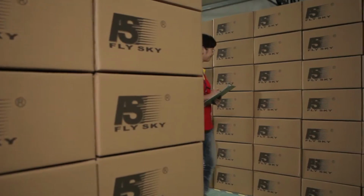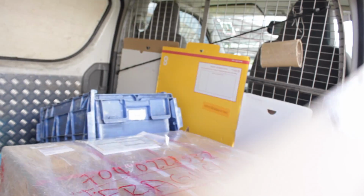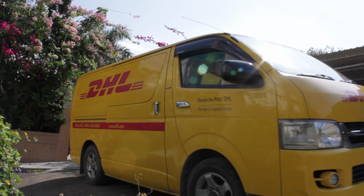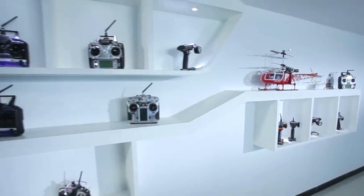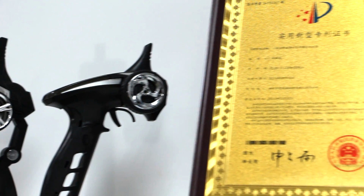AsiaTees sold our first FlySky remote over 2 years ago, and we've been moving forward ever since with more products from FlySky, as we believe customers deserve reliability, ingenuity, and usability. Everything they do is to satisfy the RC community's various requirements, including constant software updates, ensuring the remotes can keep up with the modern RC trends.